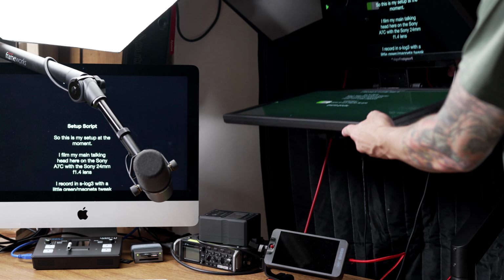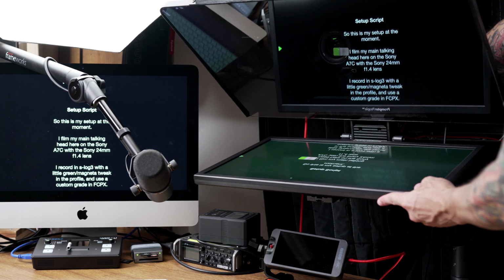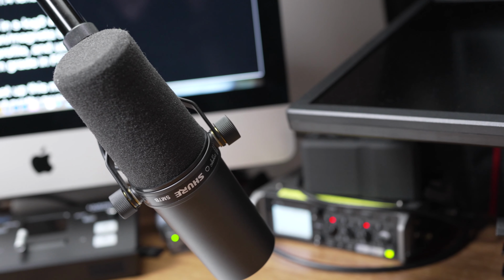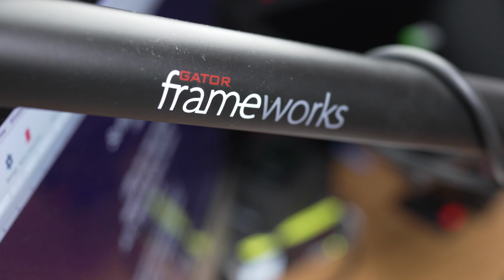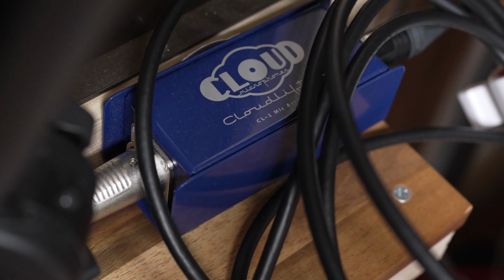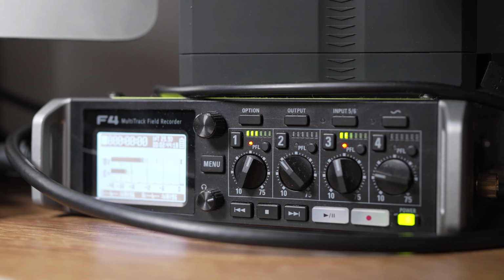I just set up this massive but pretty sweet teleprompter from Prompter People too. I will have a video about that soon. For a mic, I use the Shure SM7B on a Gator Frameworks boom arm, mounted to a little shelf next to my table that I made myself. And I use it, of course, going into the Cloudlifter, then into the Zoom F4 recorder.